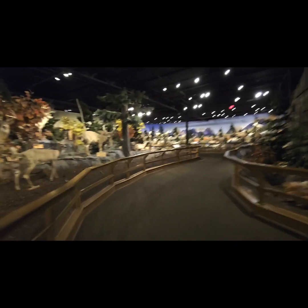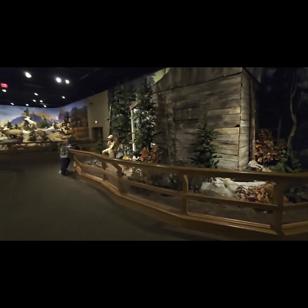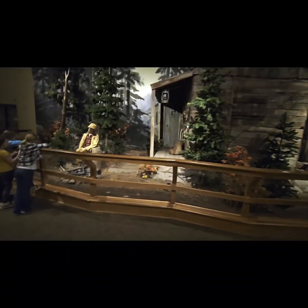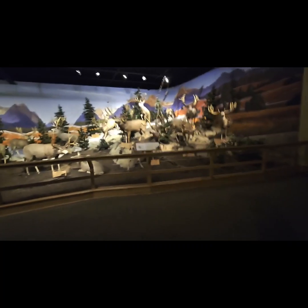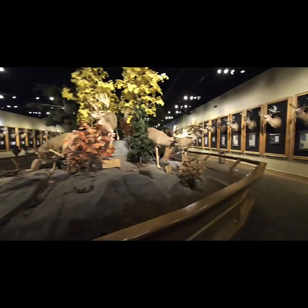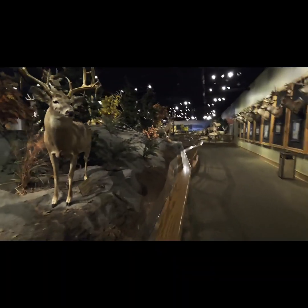Big bucks like these were even rare back in my day. We've got a few here for you. Some people say there ain't too many big ones like these around anymore. They're pretty cool. Those big boys are smart. But there's a few hiding out there somewhere. You think you're good enough to find them? Good luck.